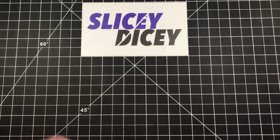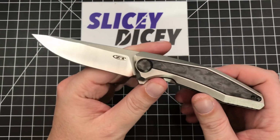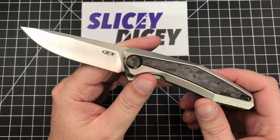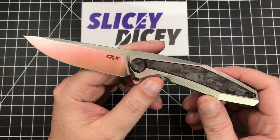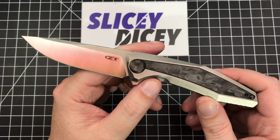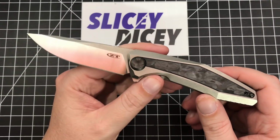Next up, the Zero Tolerance 0470. Why did I choose this one over some of the other ZTs that came out this year? As I said, the only 0393 I like is a Sprint, and I'm not going to put Sprints on here. The 0609 is fantastic, but it has that proprietary tool. The 0462 and 0670 don't appeal to me whatsoever, so I never got my hands on them.